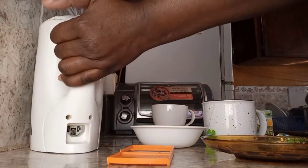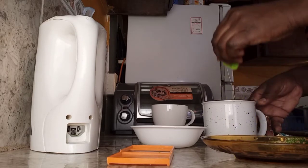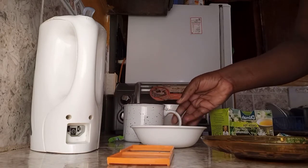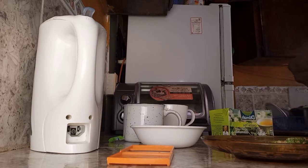Right. I don't know how I'm gonna drink two cups of tea this morning, but don't worry. I decided to come and show you guys because I know a lot of people suffer from this problem, this sinus and this cold thing. And trust me, you guys need to try this tea. These are only two teas, right? I have more tea coming, guys. Yes, I could show you more if you request it.